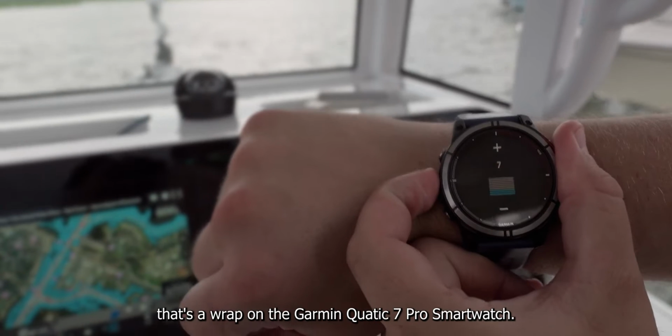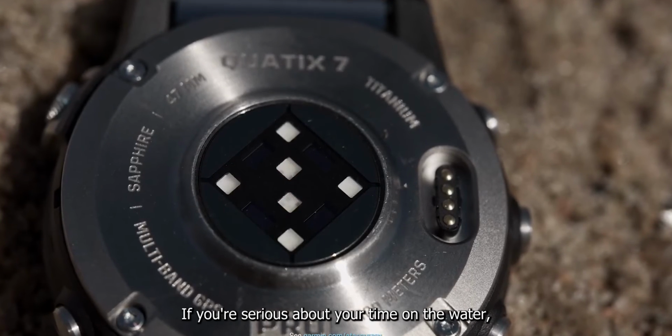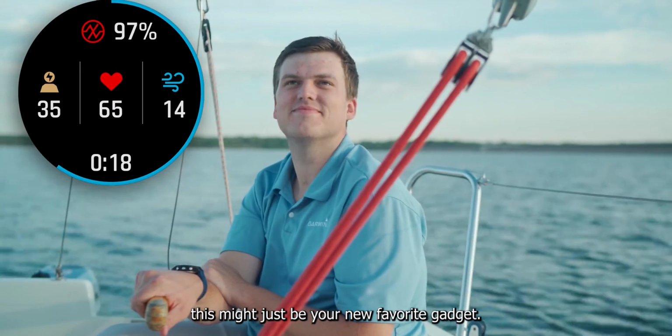All right, folks, that's a wrap on the Garmin Quatix 7 Pro smartwatch. If you're serious about your time on the water, this might just be your new favorite gadget.